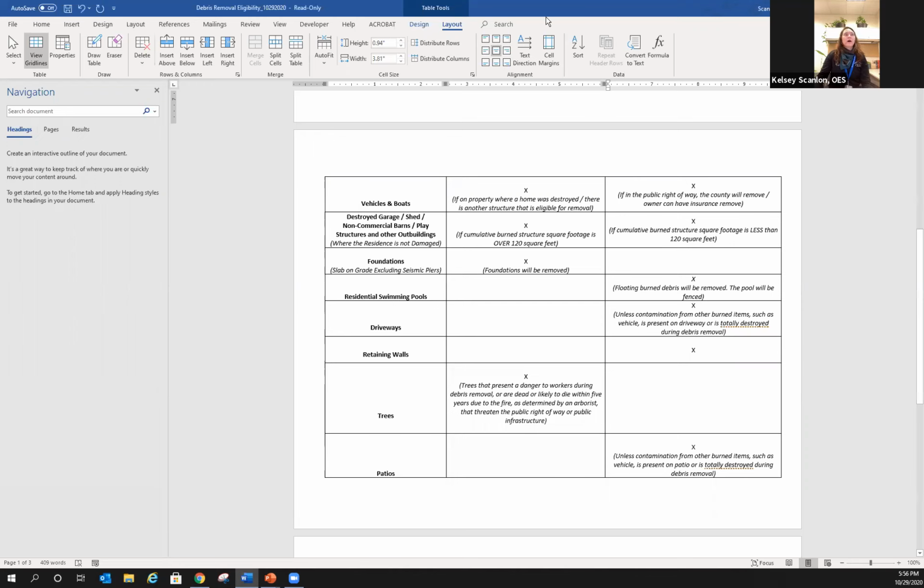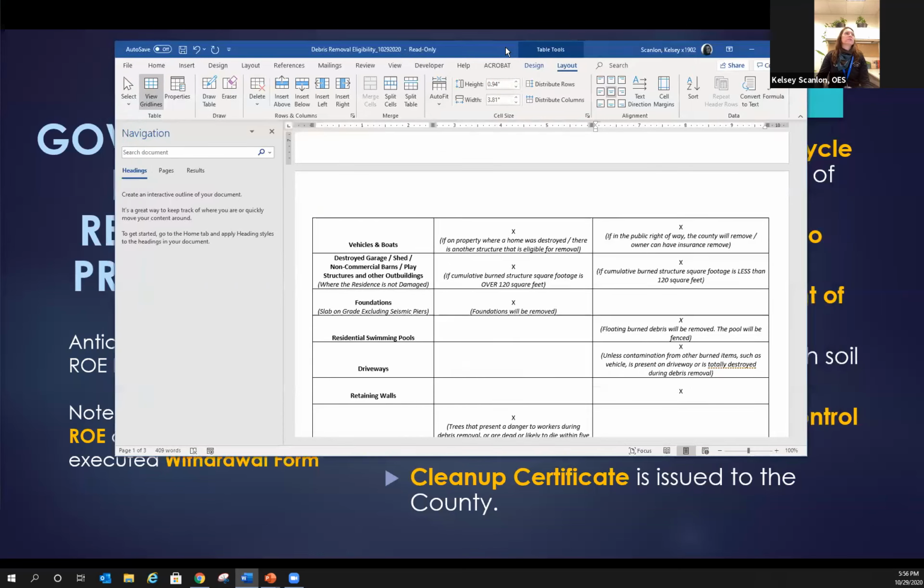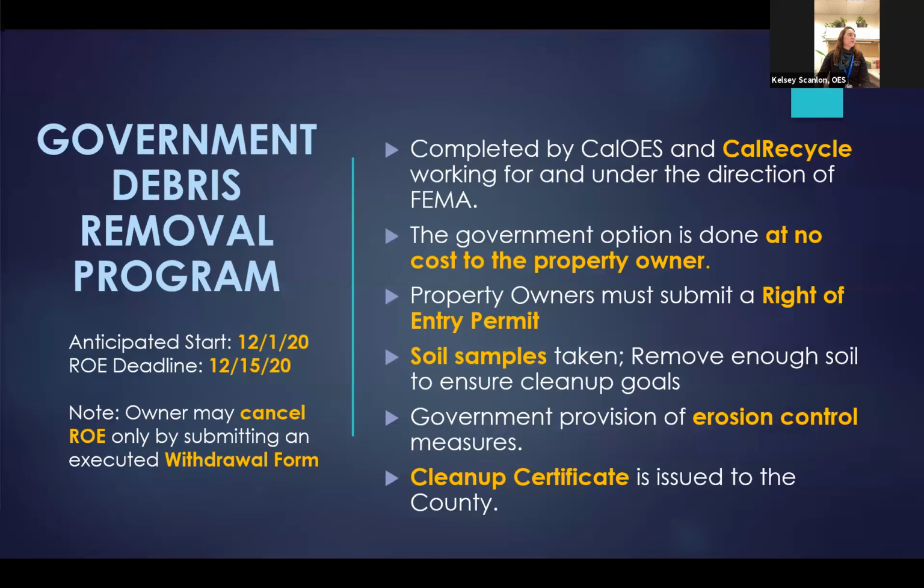Yeah, so were you guys able to see the Word document that I had up? Yes, okay. So that will be posted to the website, and it's the matrix that Kendra just started talking about, what's eligible and ineligible. So we just received that today, and we'll be adding it to the website likely tomorrow. I just wanted to re-highlight a couple of items that Kendra had mentioned that were very important for homeowners. The first is that the anticipated start date is December 1st. So if you're planning on sifting through your property, you should do so between now and then.